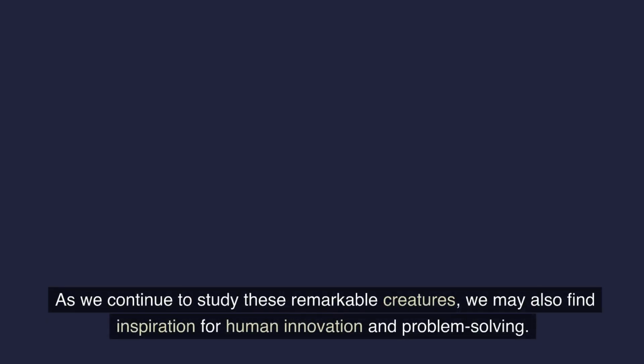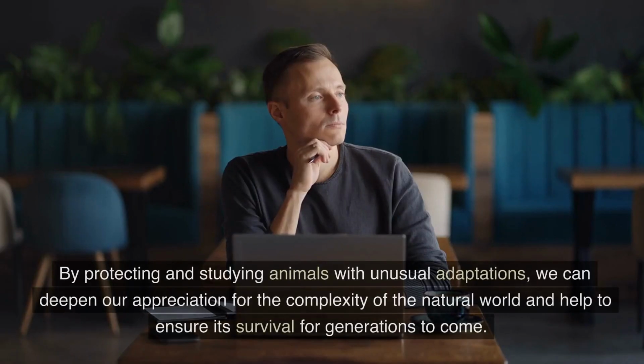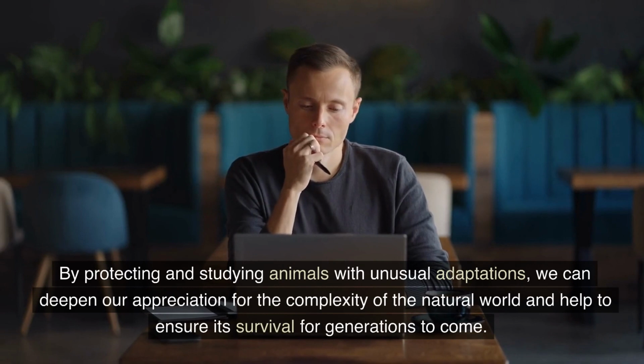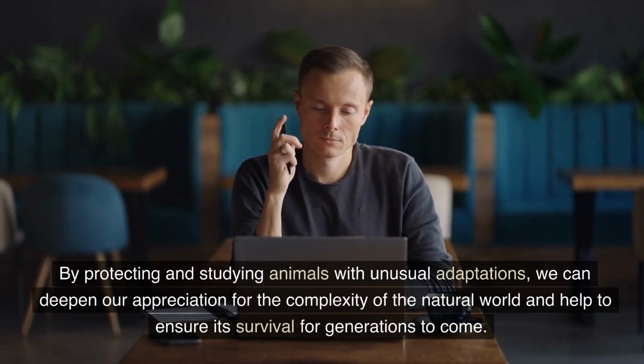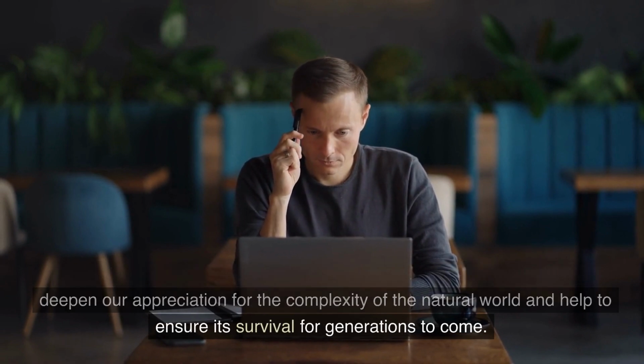As we continue to study these remarkable creatures, we may also find inspiration for human innovation and problem-solving. By protecting and studying animals with unusual adaptations, we can deepen our appreciation for the complexity of the natural world and help to ensure its survival for generations to come.